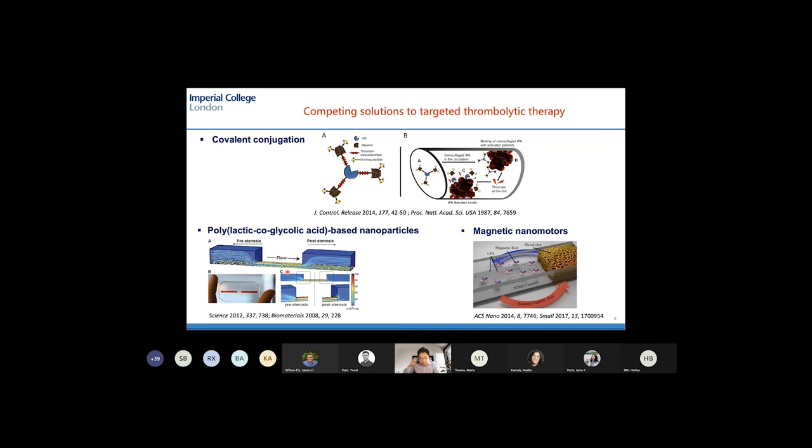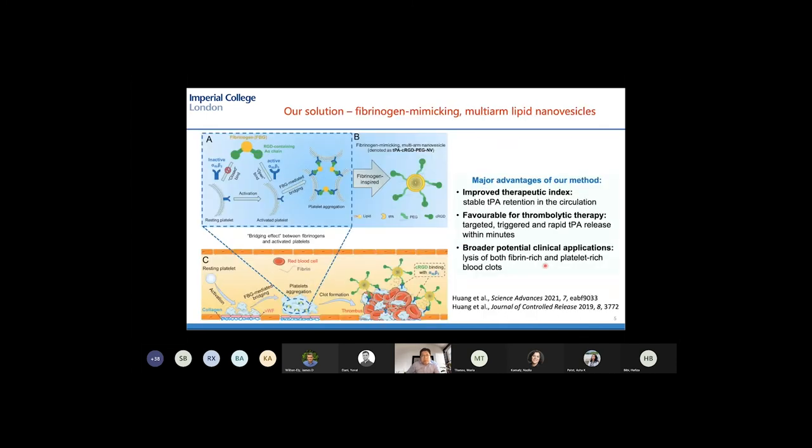Some other targeted systems have been developed by using magnetically activated nanomotors to improve the transport of the TPA to the surface of a clot. Again, it is difficult to apply such systems in general clinical settings. So is it possible to develop some nanomedicine which can be more easily translated to the clinic? So we have recently developed some liposome-based nanosystem to mimic how fibrinogen works in the blood clot formation.